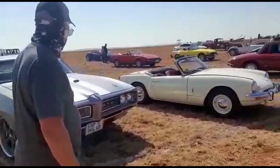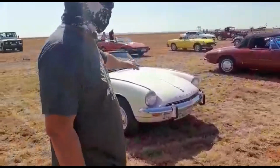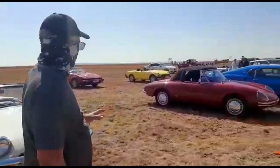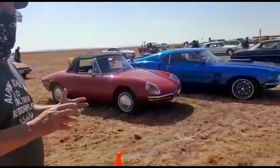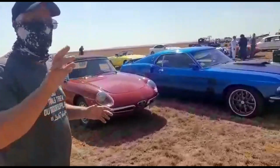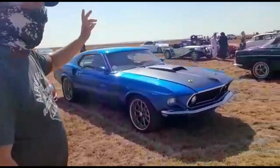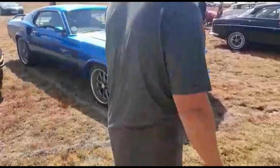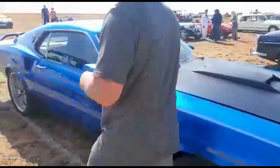I'm not even sure what it is. That's a GTO. Shows you I don't know my American Muscle so much. Little Triumph. Awesome. Lovely car. So these are all little cars back in the day, and I hope that you guys remember these cars or go and look them up. And those of you young guys who want to get into this market, do so. It's a great market to be in. Mustang Mach 1, beautiful. I think this is a Mach 1, Mach 2. Let's go, look at this.